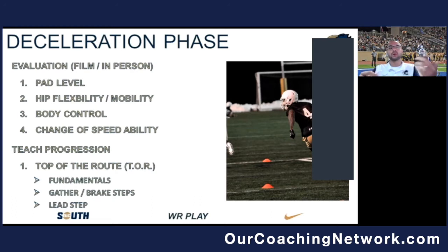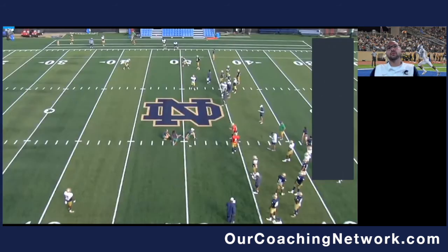Too many times guys run comebacks, and they open up at a 90. In a lot of the cases, if you look at that lead step, that last foot that hits the ground, that's the issue there. So training those guys is a little uncomfortable, but once they get the hang of it, they'll really feel good and understand this is going to help me set my angle, get me to my landmark, and help me create separation.